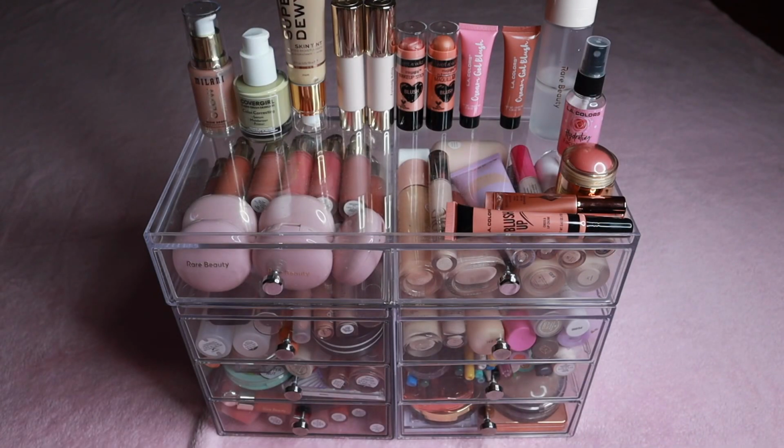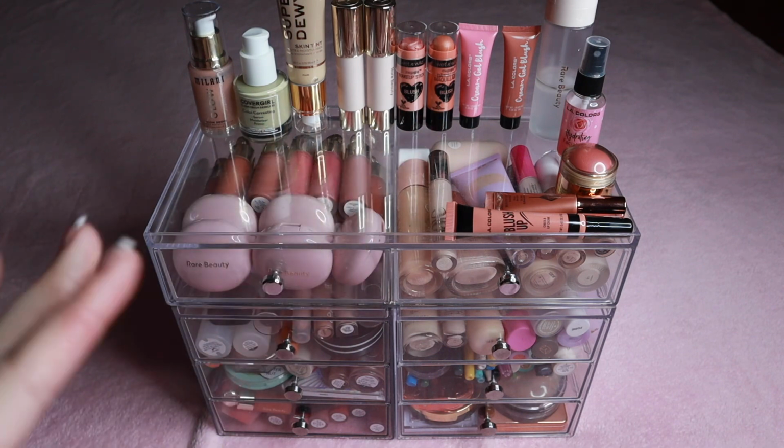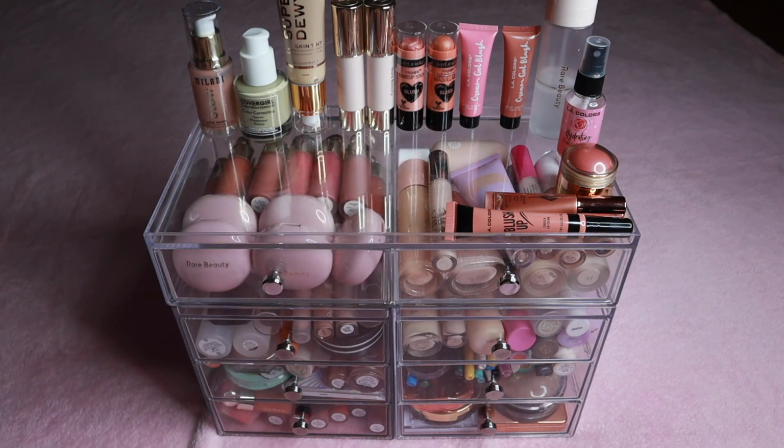So I just want to go through my little thing here. As you can see, I have overflow, and I would really love to be able to cut down on that as well, because I have some products over here that don't even fit in these drawers. But let's go ahead and get started. I'll start with picking out primers.